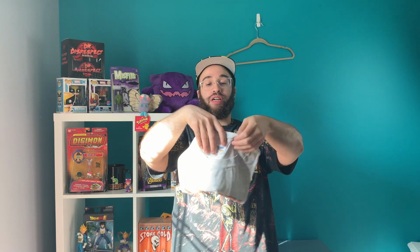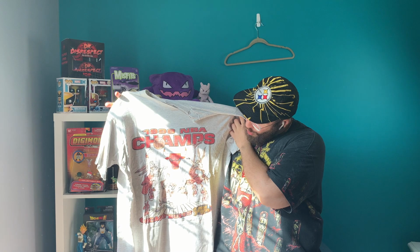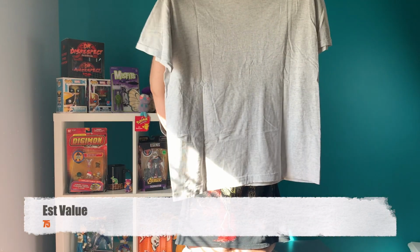We have on a official fan sportswear. Got a Chicago Bulls tee here. 1996. Oh, with the Looney Tunes. I haven't seen this one before. This is kind of lit. I gotta say like 70 plus on this. This is cool. I might keep that too.